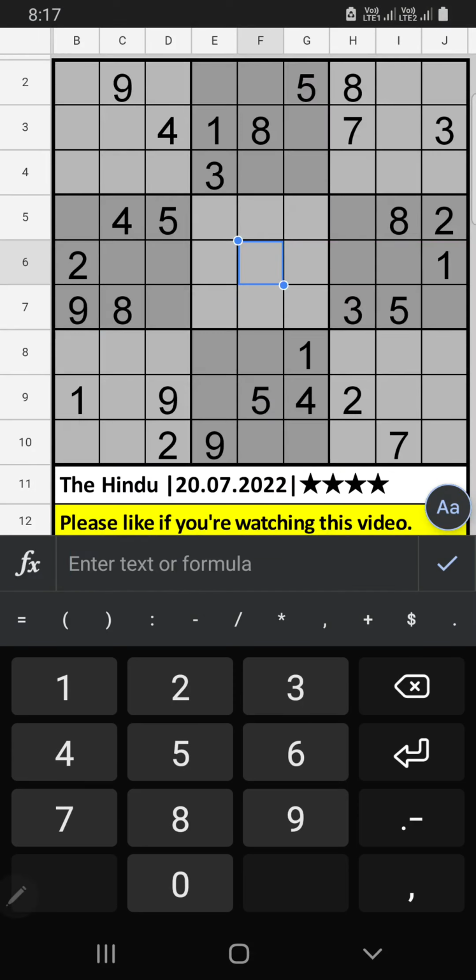Welcome to SkVm Sudoku. I am going to solve the Hindu newspaper Sudoku puzzle on July 20, 2022, 4-star Sudoku.